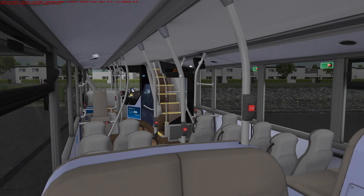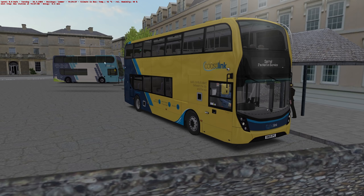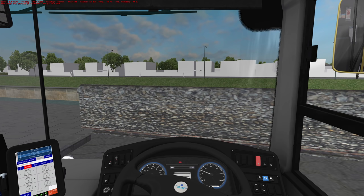Awesome. Right, I think we're more or less ready to go. Let's stick a few lights on inside. We've got this nice tinted glass upstairs, which I do believe is a set var as well. Possibly, maybe he's just done that on the repaint. I don't know. Obviously, it's not tinted around the driver's windows because we need to be able to see out. There we go. Oh, we are off.